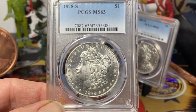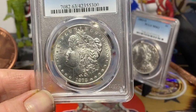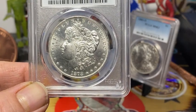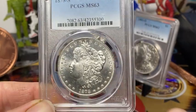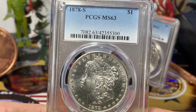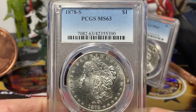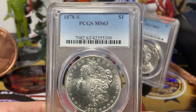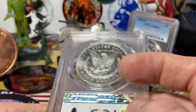Morgan. You have, for example, the 1878 8 feathers, you have the 1878 7/8, you have the 1878 7 feathers second reverse, 1878 7 feathers third reverse, you have the 1878 Carson City, the 1878 S. So there are a lot of 1878 Morgans, and some are very expensive, some are decent price. Now this is one of the most common ones out of the 1878s. I think second or third most common. But yeah, beautiful, beautiful coin.